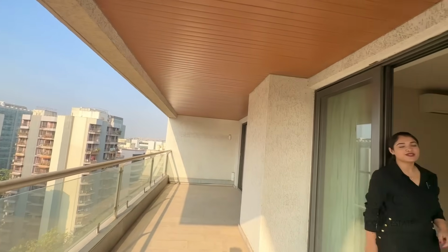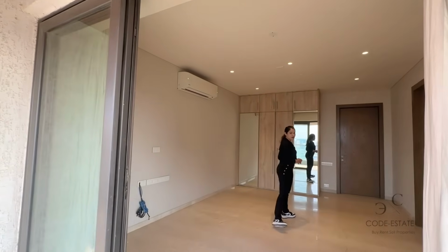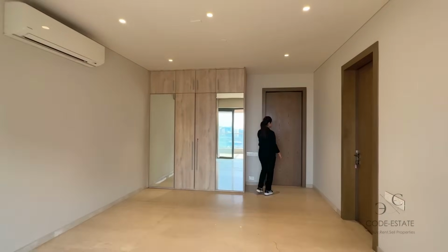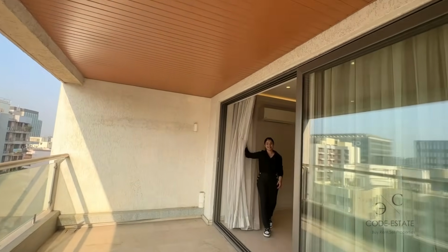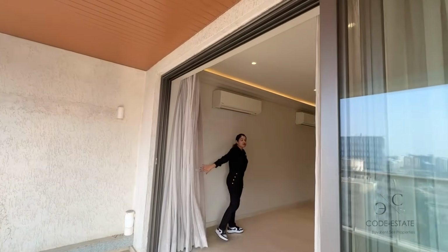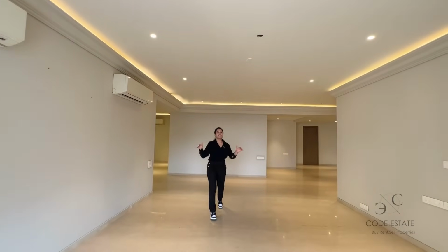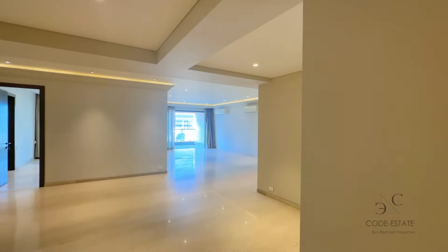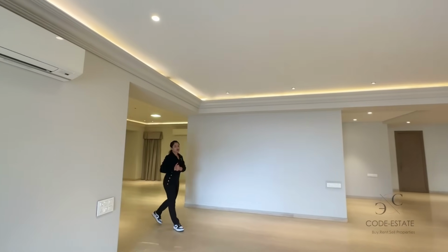That's the west side, so you get to enjoy some beautiful natural light. Now let's explore the other spaces of this apartment. So we are back in the living room. The layout is awesome, like you have your living room in the center, in the heart of the entire apartment. So all the bedrooms and the members can connect at this common spot.